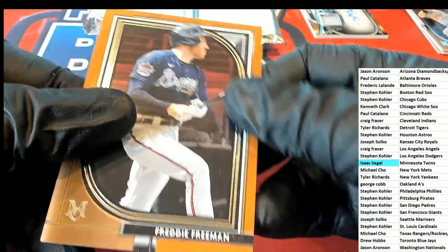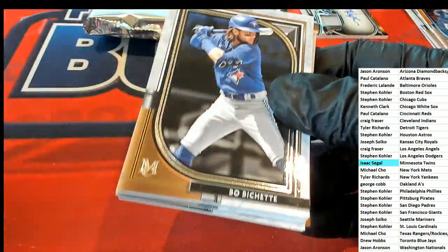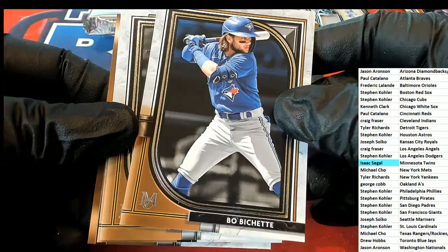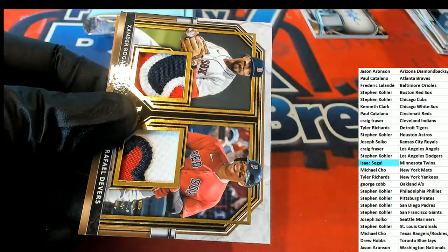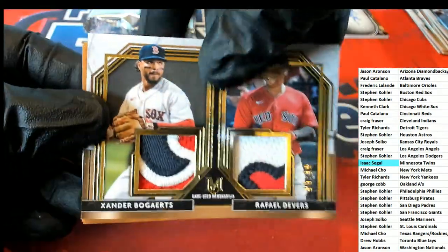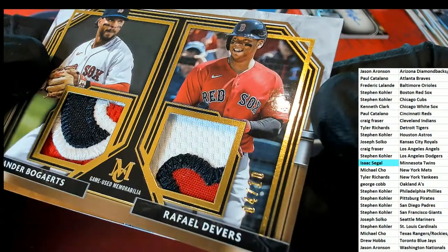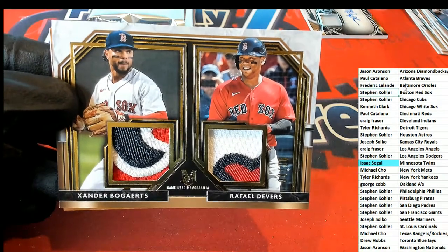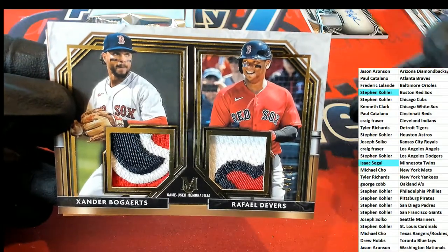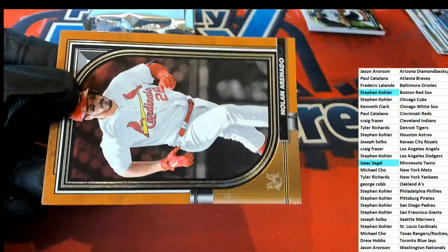.265/.271. Freddie Freeman copper. Hope. Red Sox. Oh. Looky there. 4/10. Hope. Stephen K. Nice hit. Oh, my. Wow. 4/10. Nice patches. Stephen K.